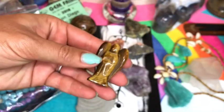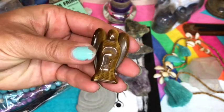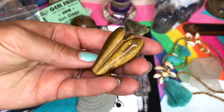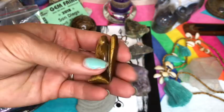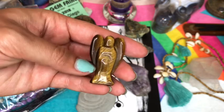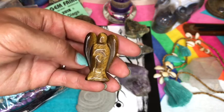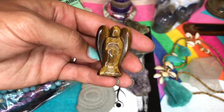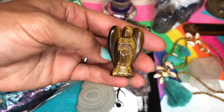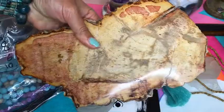And like I said, I was in the grounding mood, so I ended up also getting this beautiful tiger eye angel. I have, I guess, a little bit of an angel collection going on my nightstand. I think I have a purple and green fluorite angel. I have malachite. I have smoky quartz, clear quartz, rose quartz, and now I have tiger eye.